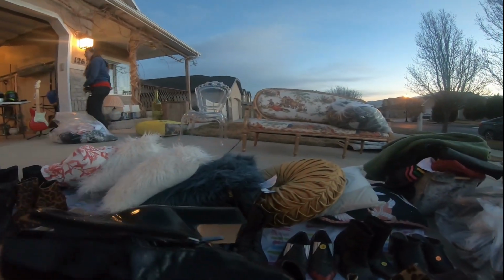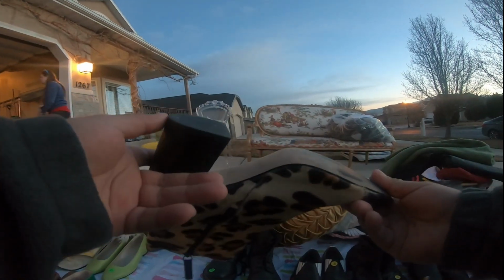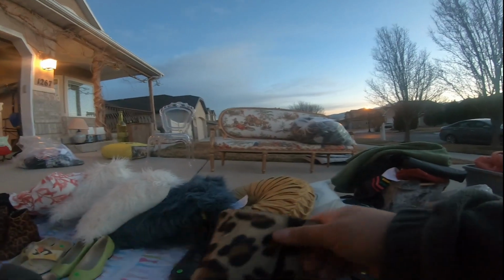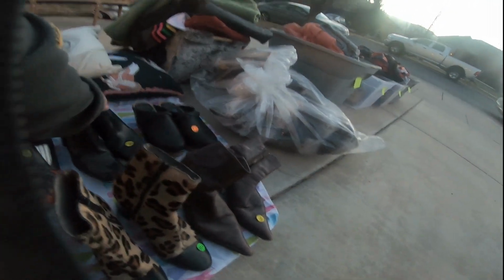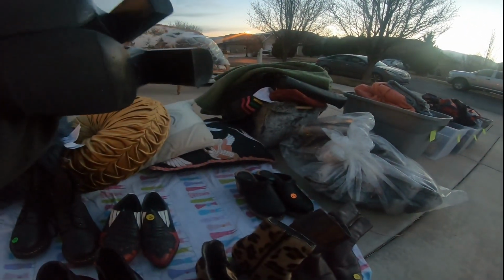Some Sarah boots. They want $10 for this. I'm gonna pass on this one as well. Yeah, most of the pairs are $10 here. I don't wanna pay $10. These look kind of nice. They're almost new, but I don't know the brand. I'm gonna leave them. So, one more pair here. Yeah, no. I'm gonna pass.